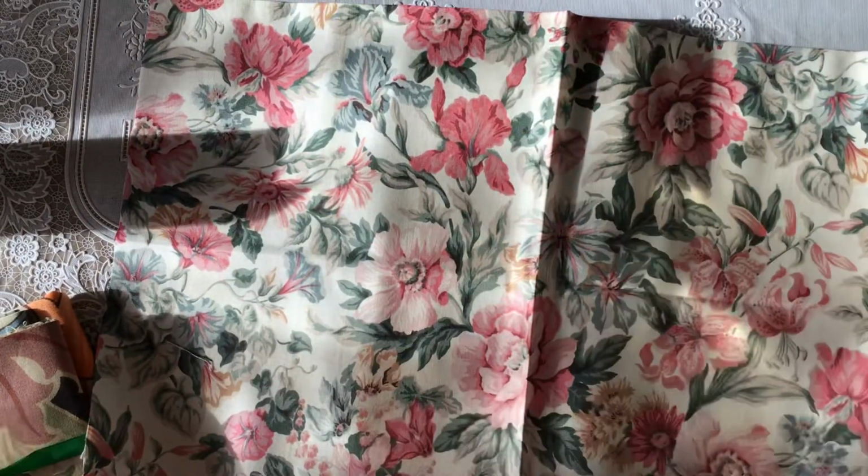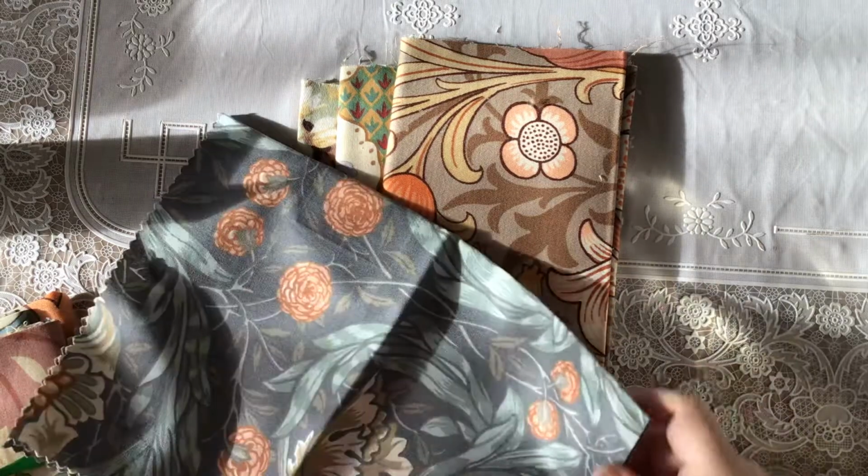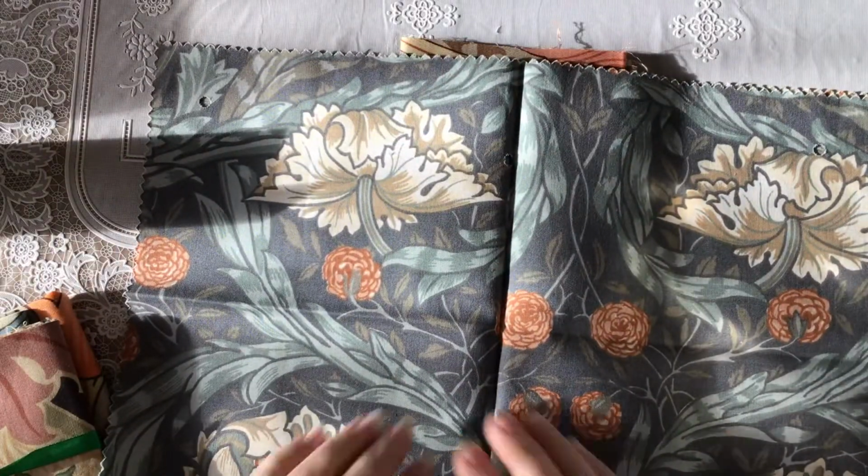And look at that. I mean, you can see they're vintage. As soon as you look at them, you can see they're vintage fabrics, can't you? And I'm just over the moon with them. I really am. I'm just so amazed. I don't know what the situation will be to sending them abroad. I've no idea. I've not discussed that bit with her yet.